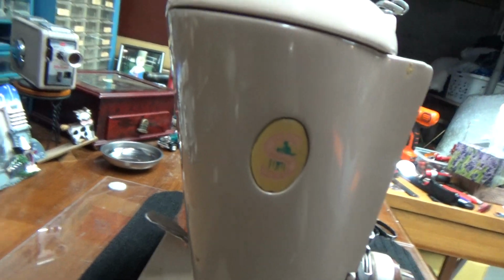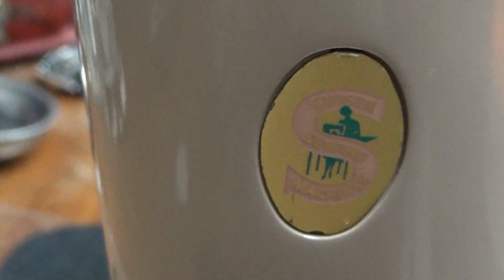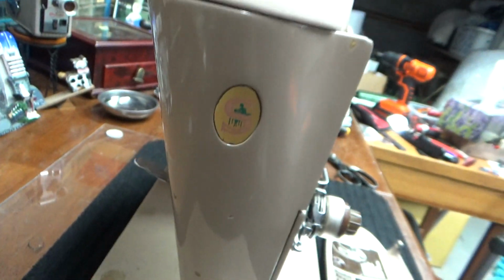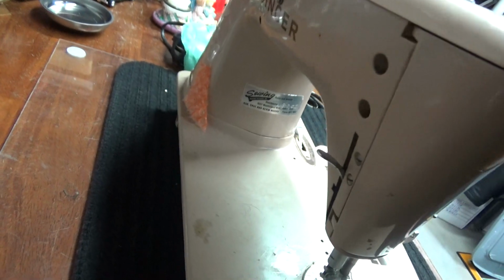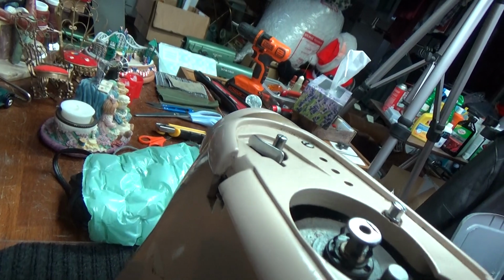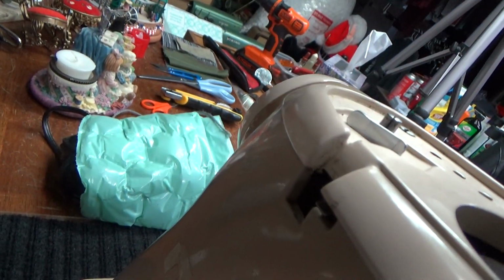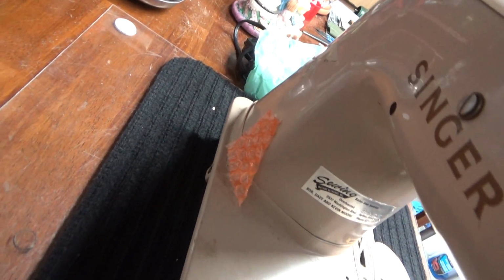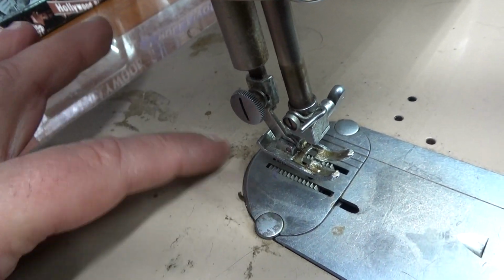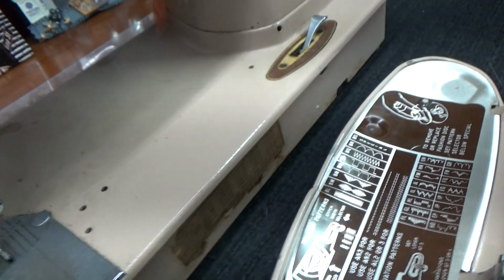Beautiful emblem on the faceplate there. I think that looks gorgeous. Kind of zoom in on it. Looking around the back of the machine as well. Yeah, I don't know what that is yet. I'll figure it out. Feels kind of sticky and gummy. Something got spilled on this machine, I would assume.